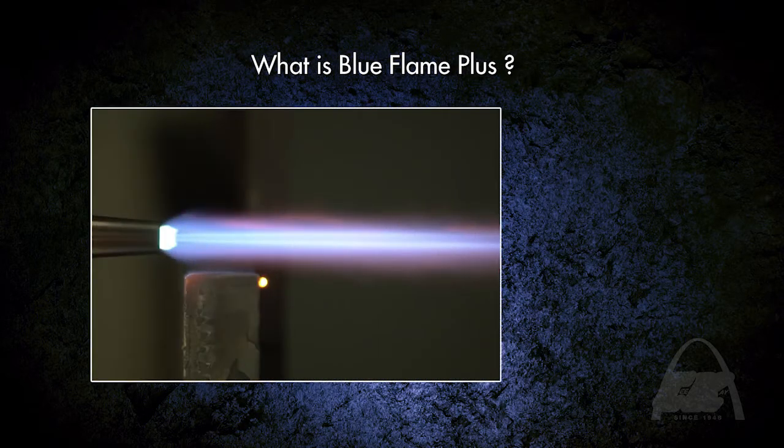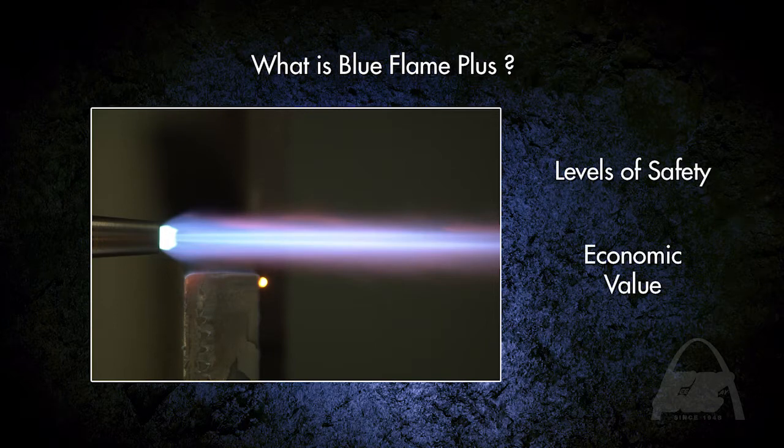Blue Flame Plus is a propane-based cutting fuel that is designed to provide greater levels of safety, economic value, and performance when compared to acetylene.